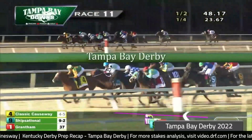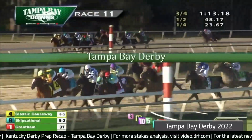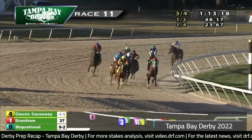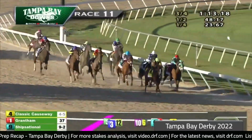You mentioned that there's not a lot of closing going on in here. Now, it's a pretty slow pace. They weren't moving that fast up there. I guess there's an argument to be made that the closers were up against it. I also think there's an argument to be made that the closers in this race just weren't that good. I think that's a very fair point.